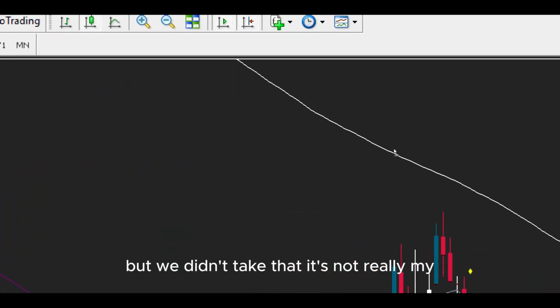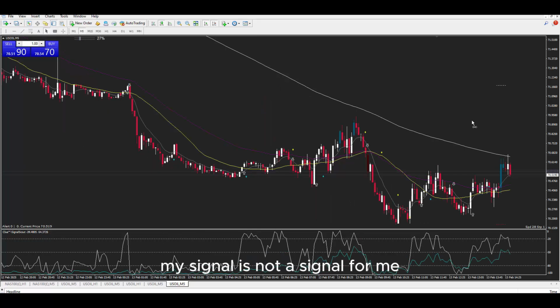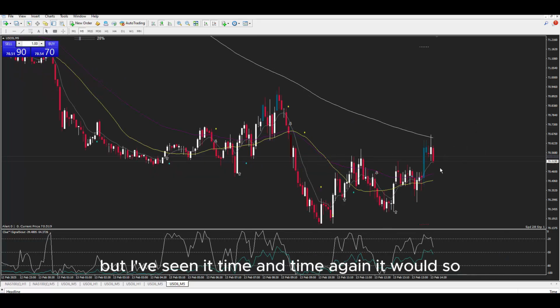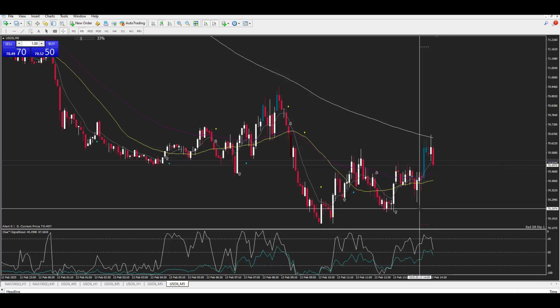It's not really my signal. It's not a signal for me, but I've seen it time and time again. So it probably is going to work, but I can't tell you that. Well, it is working, to be quite honest. Look at it. It is working. 33% spent on the candle. We still can go for it.